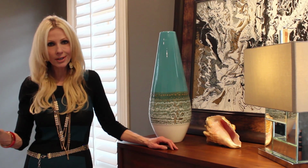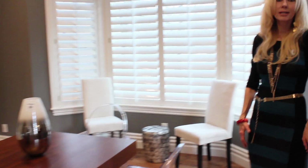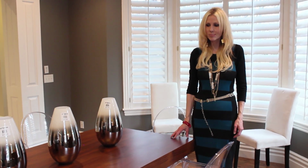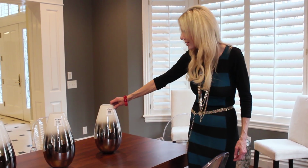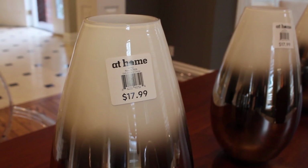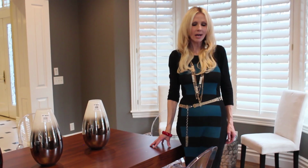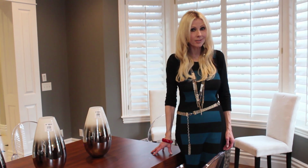Now draw your eye over here to the dining room table itself. This also was a Down East Home tent sale find, $75 for the table. It actually is pecan, and it matches the wood on this wonderful console cabinet. These still have the price tags from At Home, $17.99, and these ghost chairs are also from At Home, the home goods superstore, for $99. The brindle cowhide rug was a find off KSL for $175.